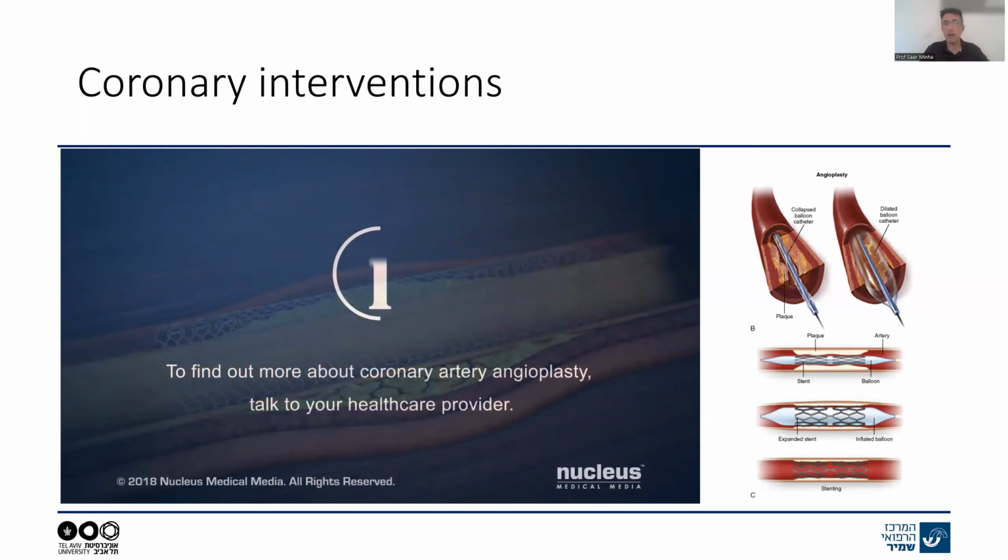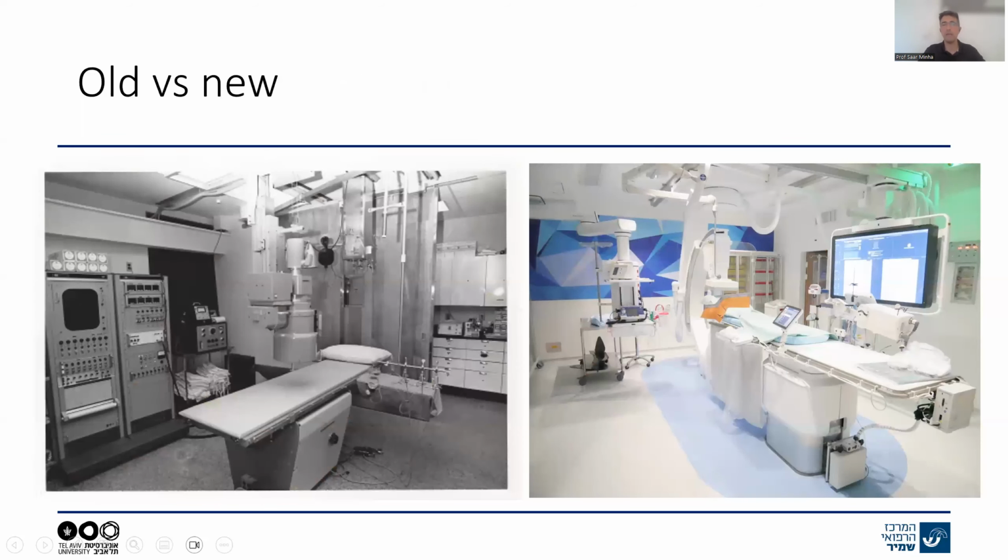The engineering here is really top notch, and maybe we will discuss that in our future meeting. So after spending so many minutes talking about catheters and X-ray and heart disease and atherosclerosis and how to treat those occlusions, now we're at the money time of talking about this beautiful Lab 1 at Shamir Medical Center.